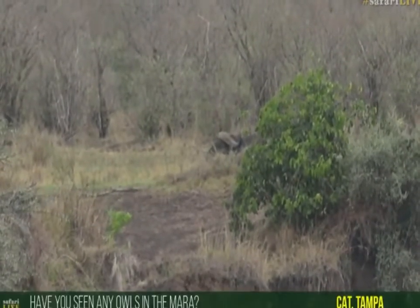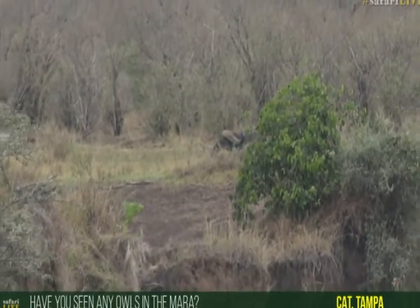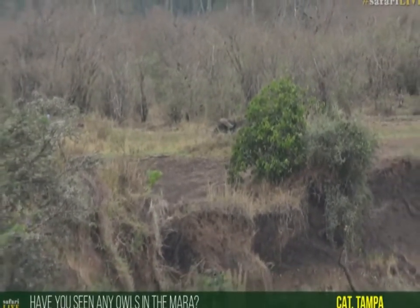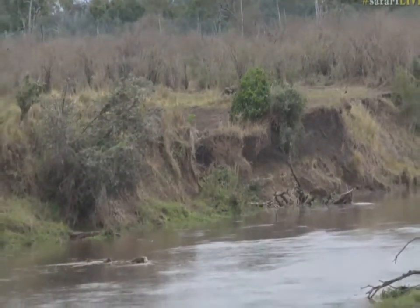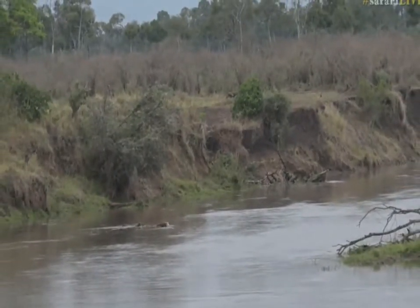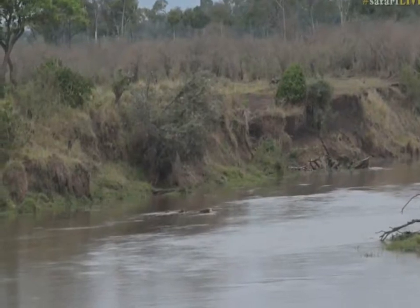Now, Kat and Tampa, you're wondering about owls and whether we've seen any here. I've seen many, many owls, normally on the roads at night when we've been driving home or driving around. And wonderful sound there. Grass owls, certainly. Eagle owls from time to time. Those are the main ones that I've seen.